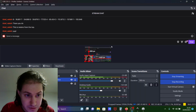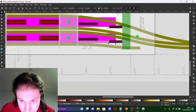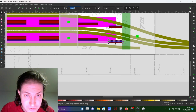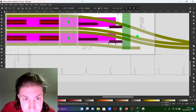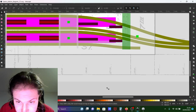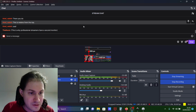155.949. Okay, I'm going to start with platform one on this. So is this the center line? So this is 156.8. So this is 155.949. Is this the center line of the escalator, or is this the northernmost point? Oh, meters from the top.